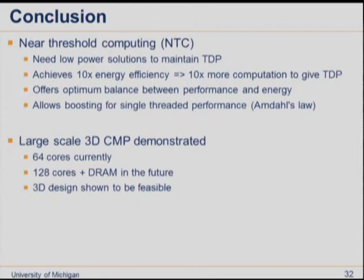We also demonstrated a large scale 3D CMP design. It has 64 cores in the one we currently tested. The one that we're expecting back at the end of the year has 128 cores and will be integrated with DRAM. And as part of this, we showed that 3D designs were feasible.